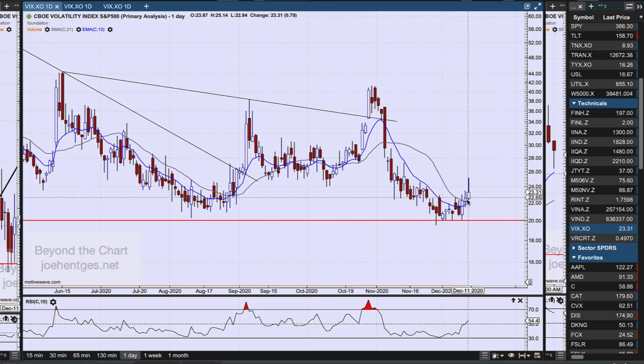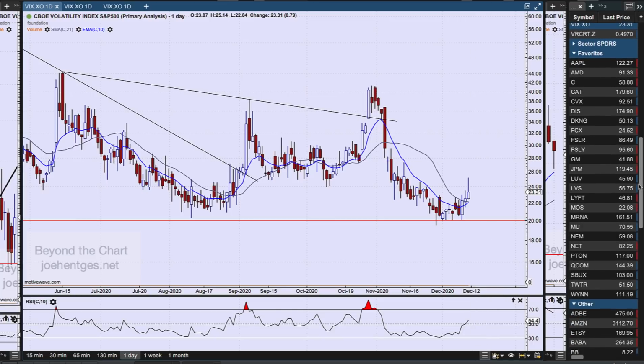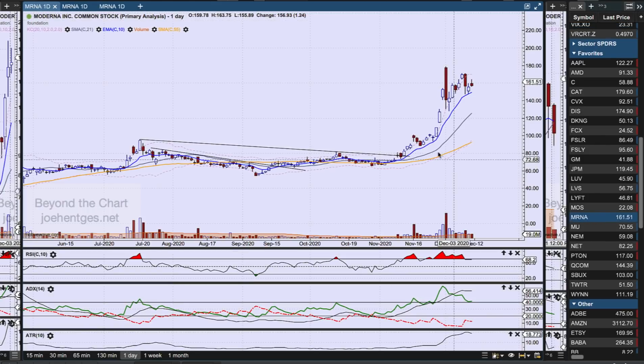And we're getting consecutive closes above that 10-day moving average for the first time since the thrusts up here in October and at the end of August into September. So we could be getting the Ides of December weakness that we're talking about with the spike up here in the VIX. It's going to be real interesting to see if we continue to get the follow through. Okay, so that's the VIX.